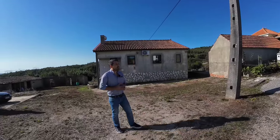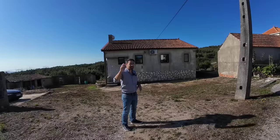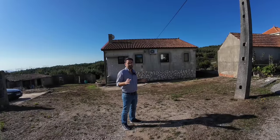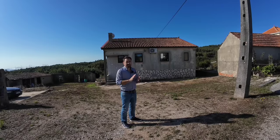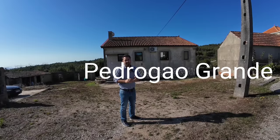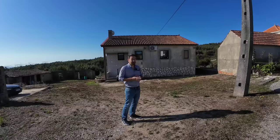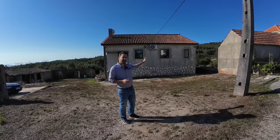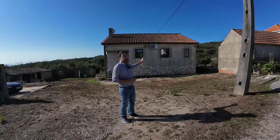We are between the towns of Figueiro dos Vinhos and Castanheira de Pera, 5 minutes driving to both. And we are more or less 10 minutes driving from Pedrogao Grande town. In fact, we are in the middle of the three towns. It's a good location. The IC8, the main road, is also not too far, like 1 kilometer from here.